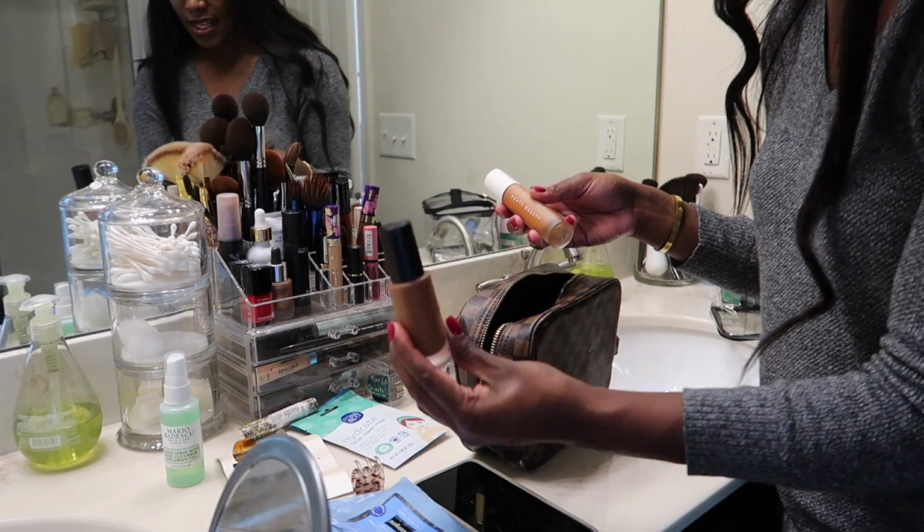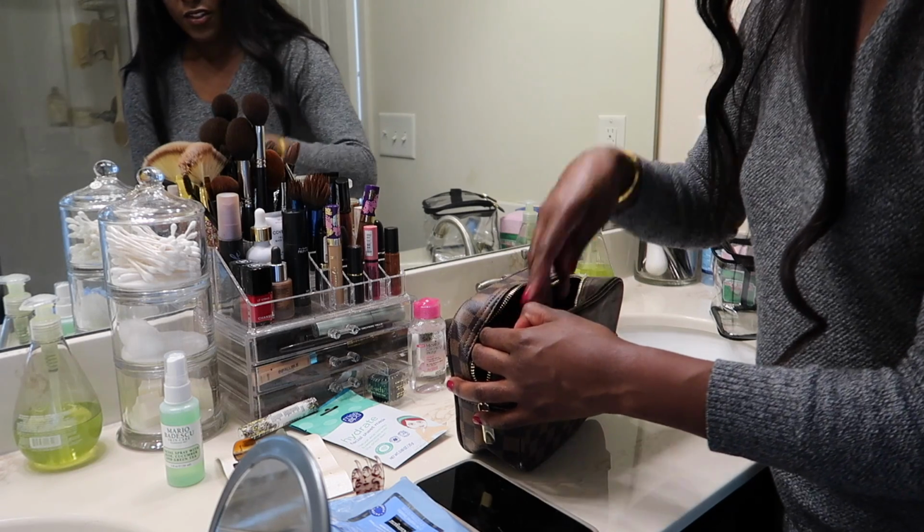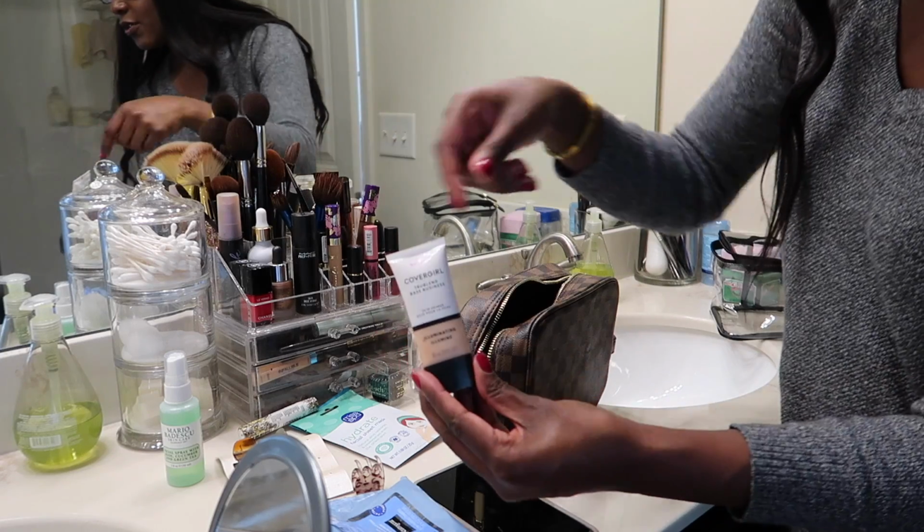I think I'm coming to the end of this one, and this one's almost empty, so I'm just going to bring both and finish that off on there. I need primer, but I think I'm going to bring this primer. It's a new one that I'm using.